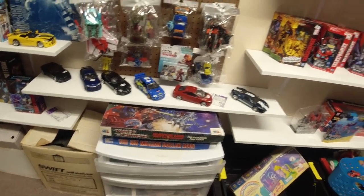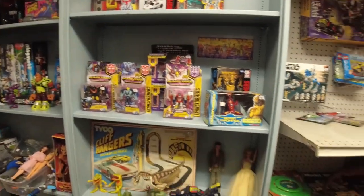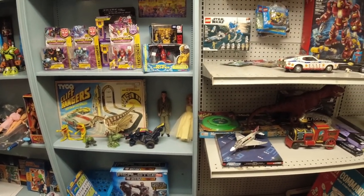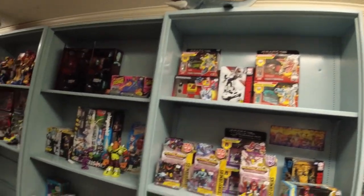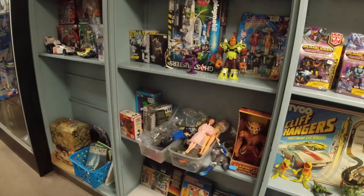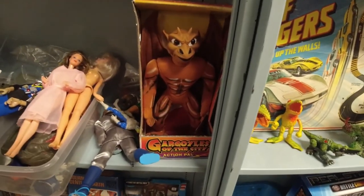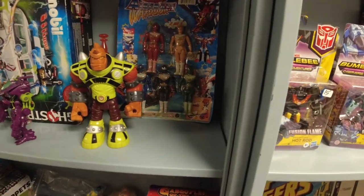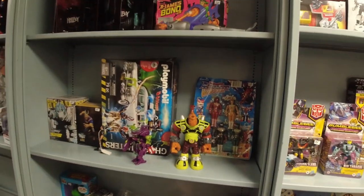You got some of these cars down here. He's got die-cast cars. Over here, we got more vintage Transformers still in the box. Some of the newer ones. And I will definitely walk away with something while I'm here for sure. Legos, dinosaurs, more Transformers. That Gargoyle of the City. Check him out. That's pretty wild. Got these, it looks like kind of a knockoff Power Ranger. They're called Aircraft Warriors.